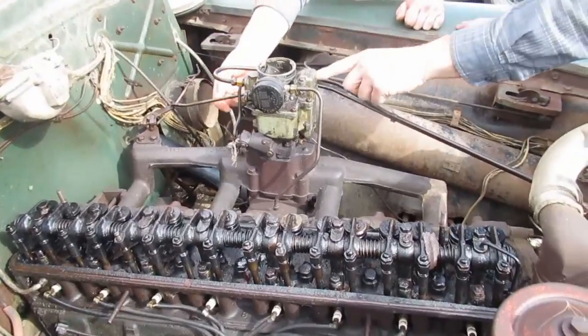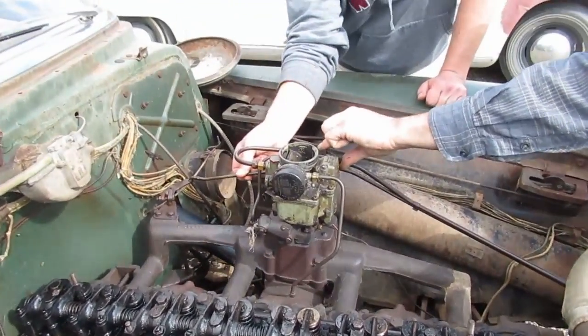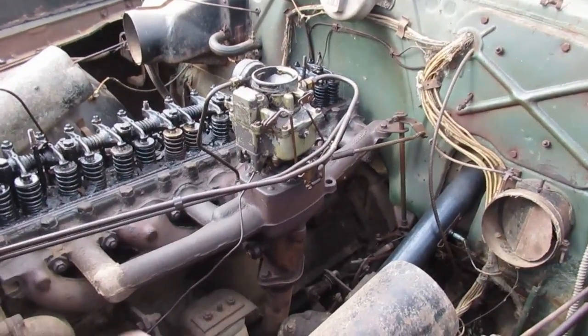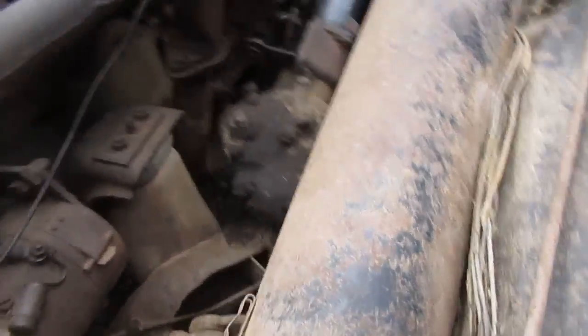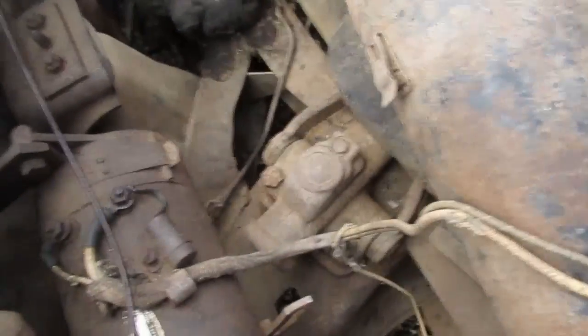It's accelerator, pump linkage, power valve, all very stuck. Oh, look at these shocks. Aren't these cool? Yeah, I was looking at those. Those are rotating, the lever style shocks. Lever shocks, yeah. Those are very heavy duty.